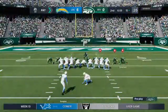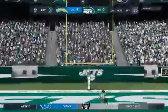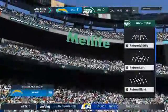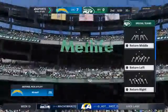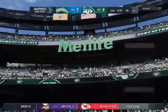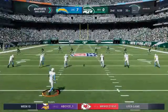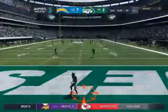Michael Badgley on for the extra point. And the Chargers grab the 7-0 lead. Makes the score Chargers 7, Jets nothing. Mike Badgley to kick off for the Chargers. Following the touchdown, Badgley out there to kick it away.